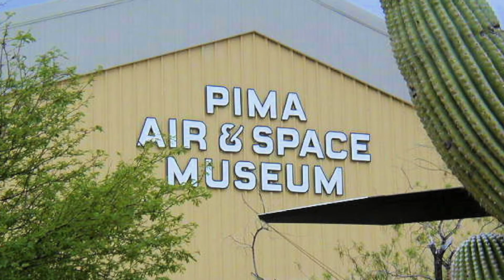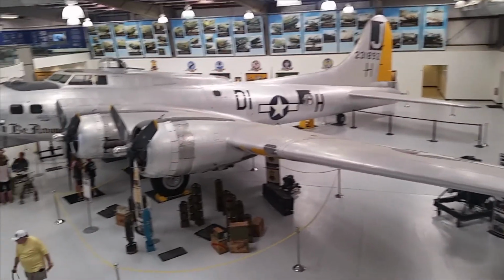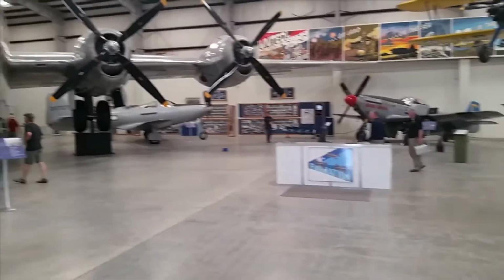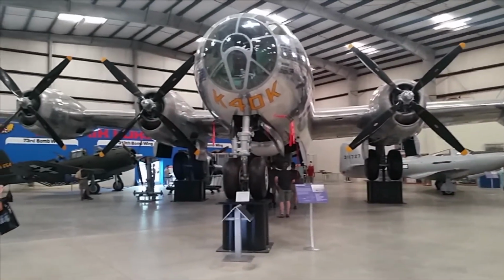My favorite museums? Well, I gotta say, the Pima Space and Air Museum near Tucson, Arizona is one of my favorites. It has over 325 aircraft. Many are outside. Bear in mind, desert air is good to things. Inside is a great collection of World War II and other civilian aircraft. I really like this museum.